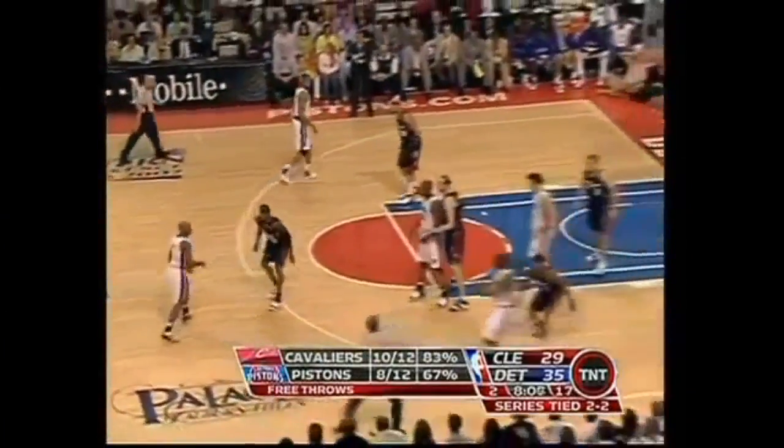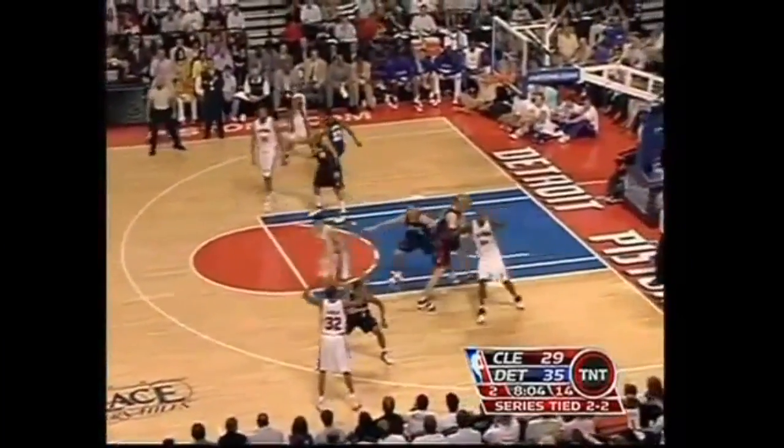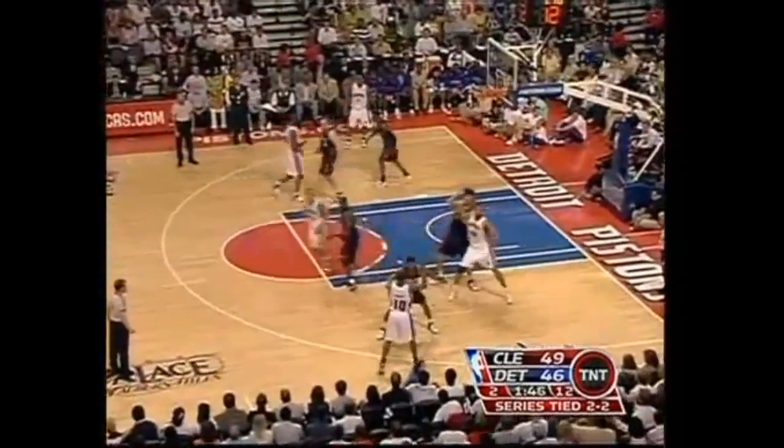Here they set a back screen for Weber to get great post position, which he does, and scores. Along with cross screens, this back screen is actually a neat way to get your big man the ball, and here Wallace gets a layup, but he misses.